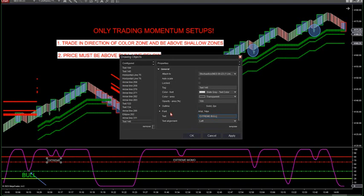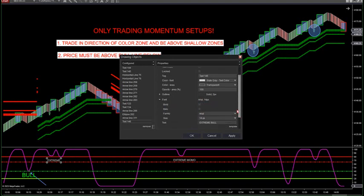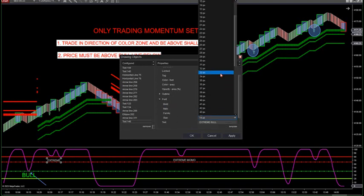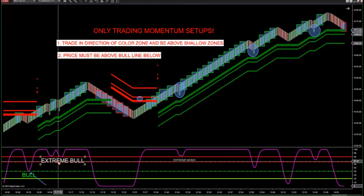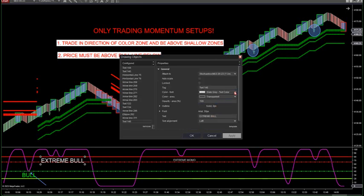Extreme bulls, extreme bears, are the most powerful trade if you are in a shallow zone. They are absolutely powerful. Look at this move. There's your extreme bull.